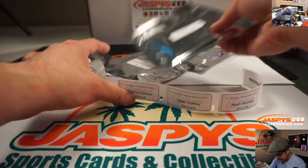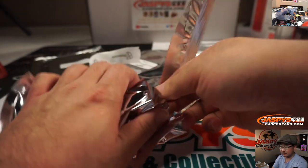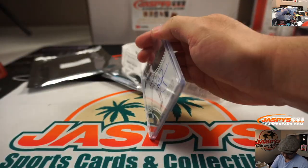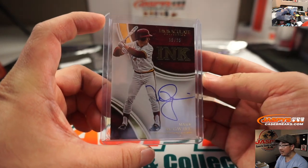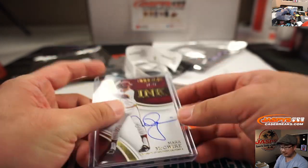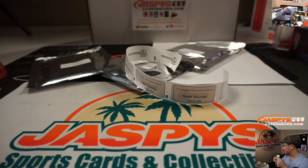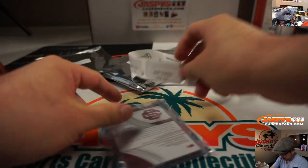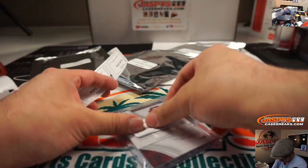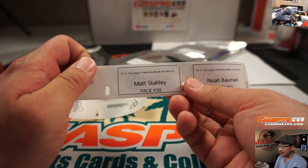46 is going to go to Matthew Simons. And that is Mark McGwire, 18 out of 25 in his USC gear. Nice big Mac.